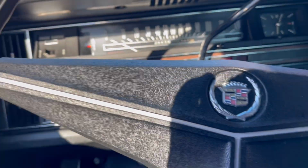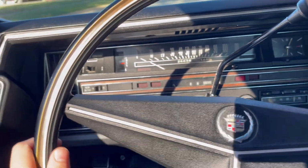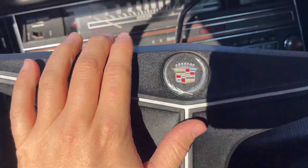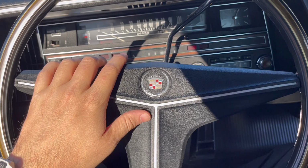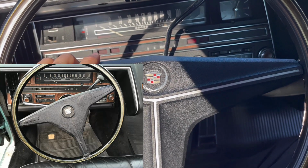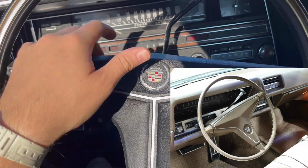Next on here is the tilt and telescoping wheel, along with the rim blow horn. So this is not the horn. There's no horn pad here, and this is a unique steering wheel for 1969 Cadillacs. It was redesigned in 1970, and the '68s also used a different one. This is a tilt and telescoping wheel.